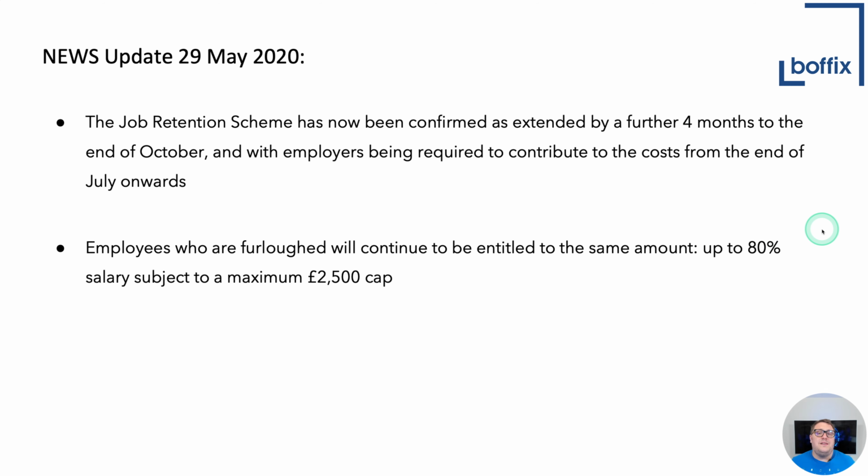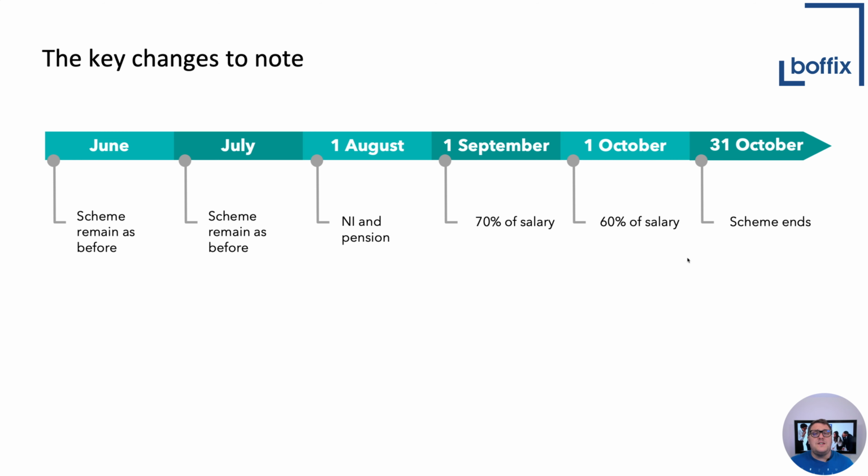From 29th of May though, we were announced all these other extensions. So first and foremost, the most important news was the fact the scheme itself was being extended by a further 4 months. The amount that you were going to get back from the government was starting to reduce. So as an employer, it was going to become more expensive for you to keep someone on furlough. The employees themselves will still be paid the 80%, and it was the employers who had to start covering the cost of it. So these are the key changes to note, the bits that are important.